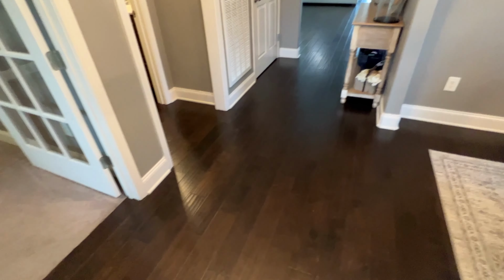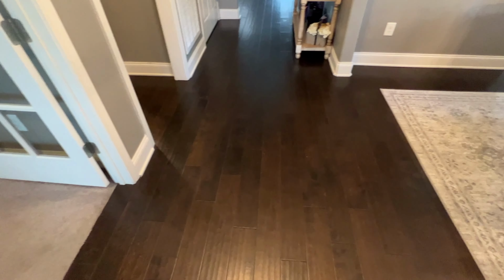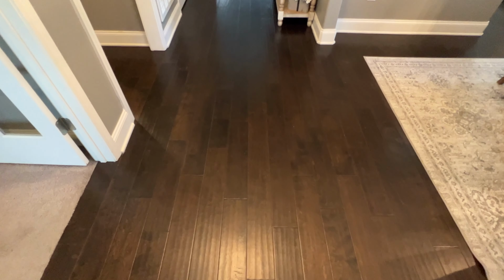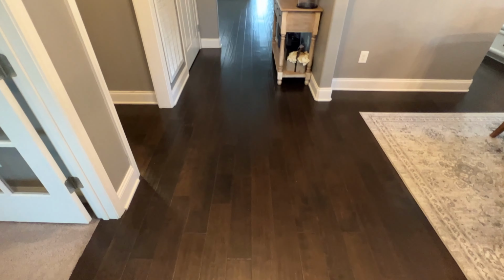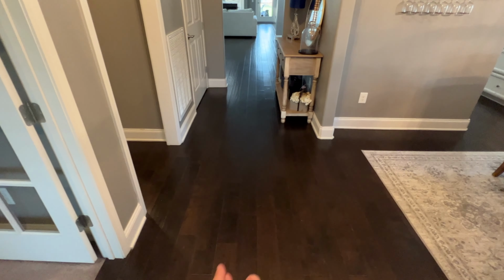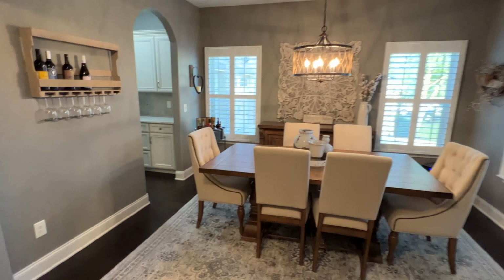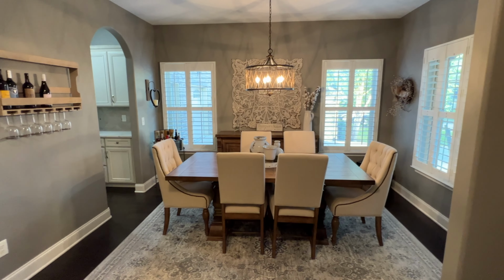All right, so you step in. The first thing you're going to notice are these beautiful engineered hardwood floors. They're in really nice shape. They're clean. They're very durable. I have personally had these same floors, and they do a great job. To the right, we've got a formal dining room.